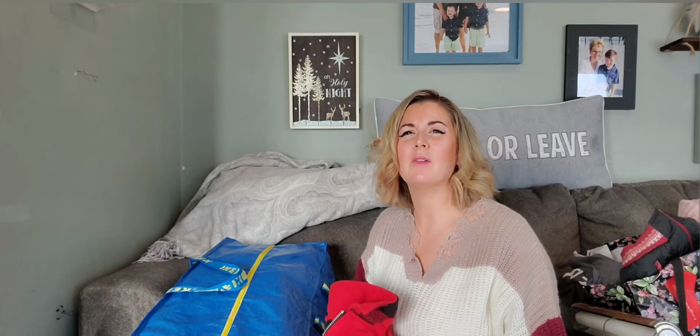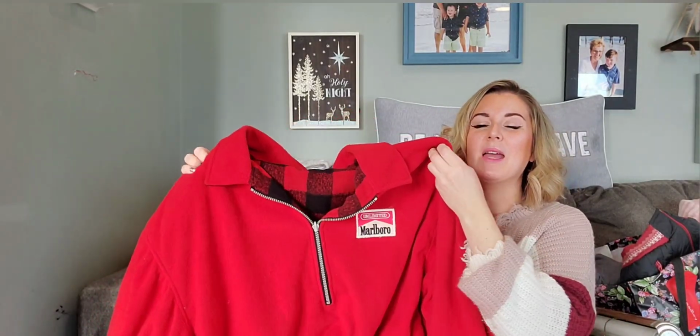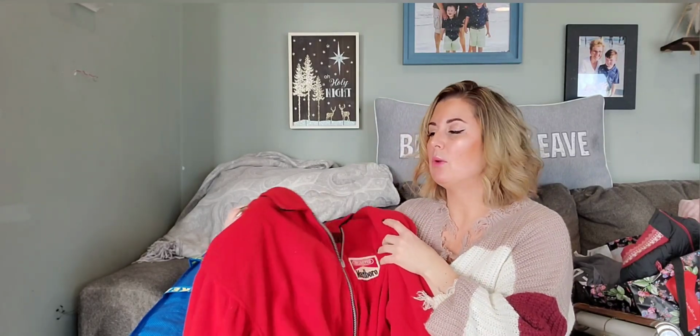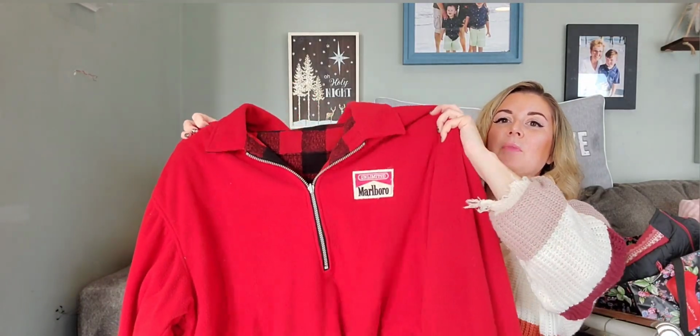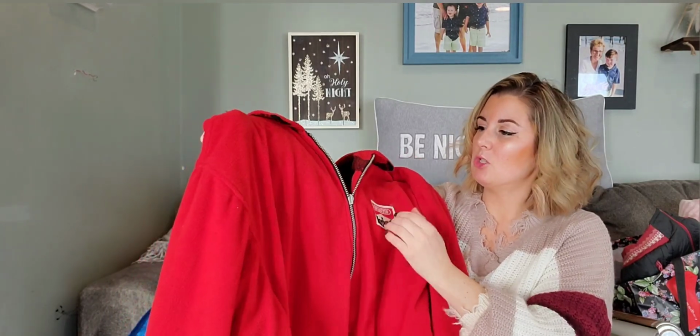Alright, so the first one is, sometimes I go on Facebook Marketplace and just browse, not very often, but I found someone local that was selling some jackets, some 90s Marlboro jackets. The other one was a wool blend that is reversible. It's like a barn shore jacket. I listed that a few days ago, and I just picked this one up. It's a double lined fleece with the patch.